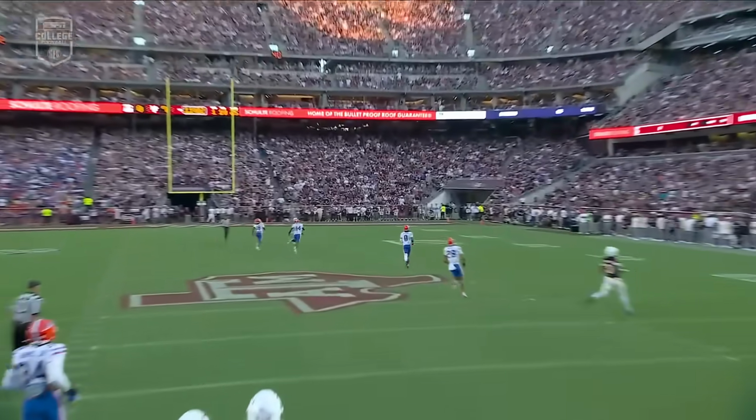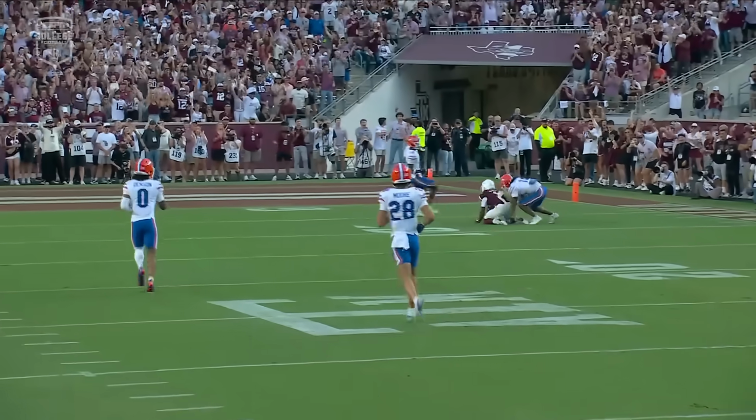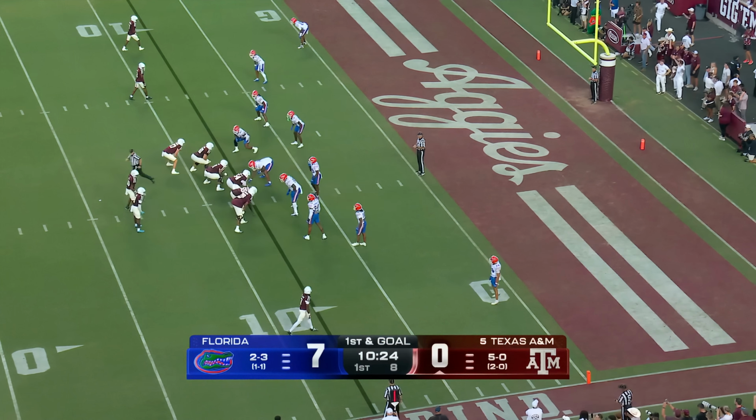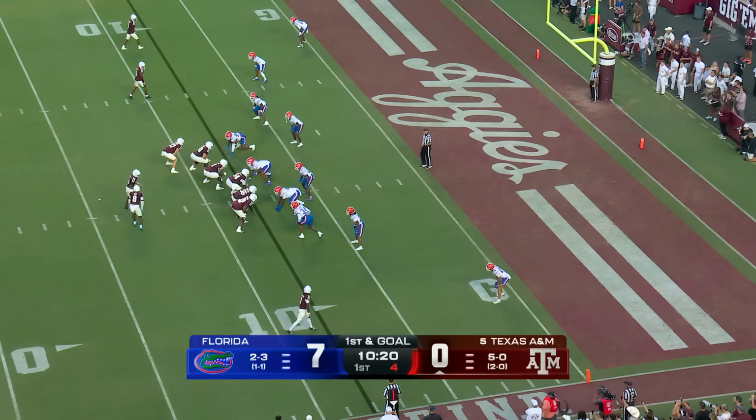67 yards, that's how you respond. And you respond with speed. Mario Craver has 2 guys trying to cover him, but you can't. Gives them 1st and goal from the 8-yard line.